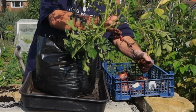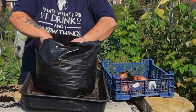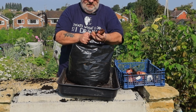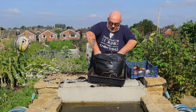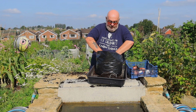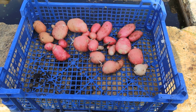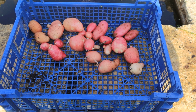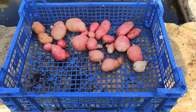Little tiny ones, mine. There's not much to them. And again, that's it. Nothing. I'm going to leave that in there because I need that in a minute. So here we are then, five buckets, five planters of true potato seed. I'm probably not going to bother with that in the future. Yeah, I'll try a couple.